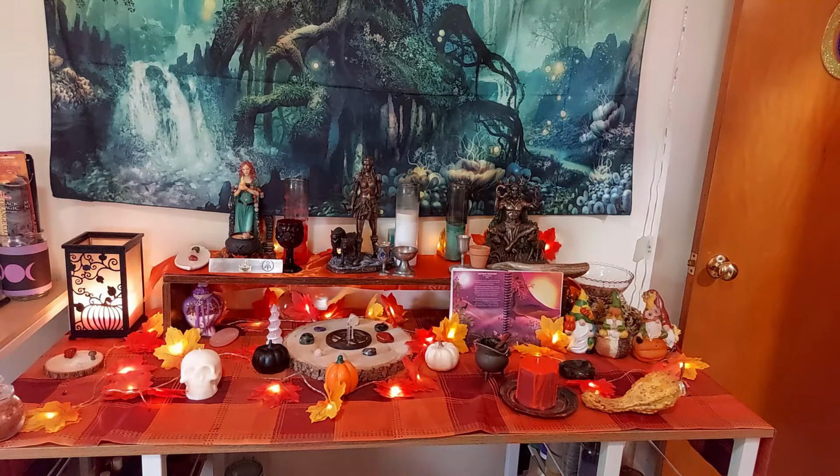I also have this orange plaid altar cloth. It gives me really warm autumnal feelings.